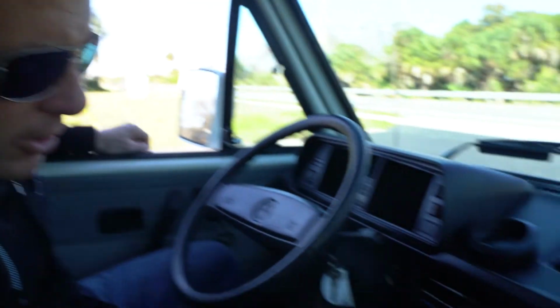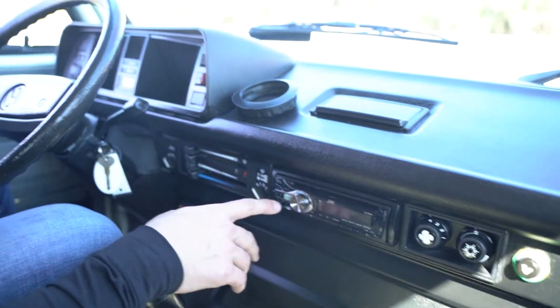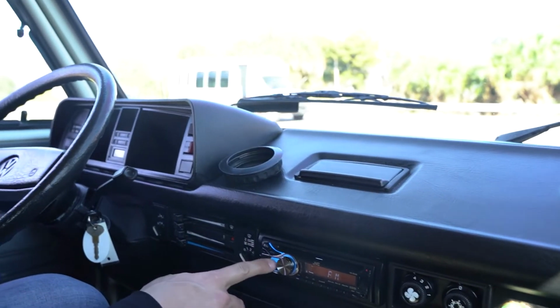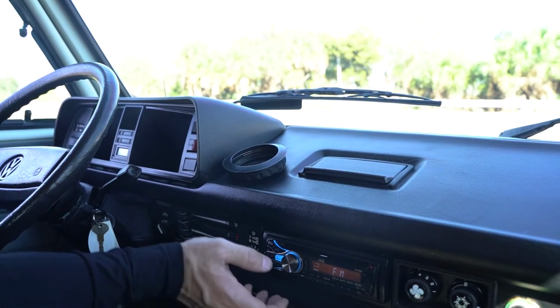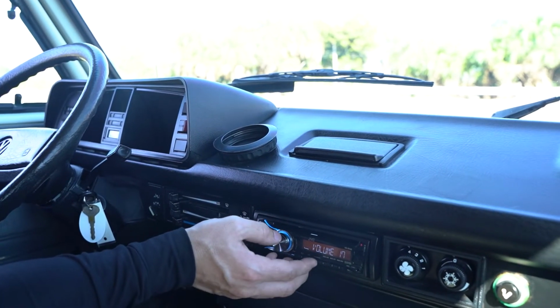See if the radio works here. Source. Oh, wait. Okay, FM. All right, let's see here. Yeah, we got a radio. Let's see if we can get something to tune in here.